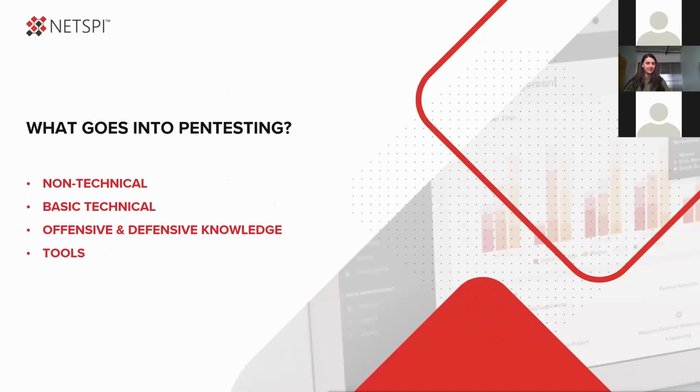So what goes into pen testing? Here are some of the primary traits that we look for in terms of candidates that come to us. It'll be a bit different for each position that you're looking at, right? But non-technical skills, just to start, are huge. In a lot of technical roles, non-technical soft skills may be stressed quite a bit less. However, in a pen testing role, you're directly working with a client in some cases where you're going through a kickoff call and laying out the land of the scope of the project.